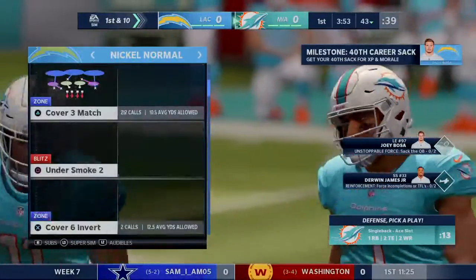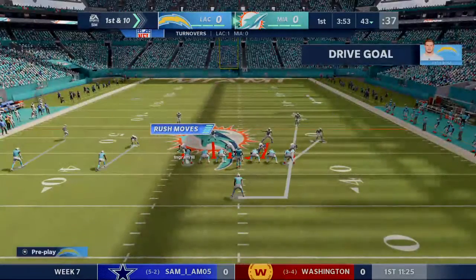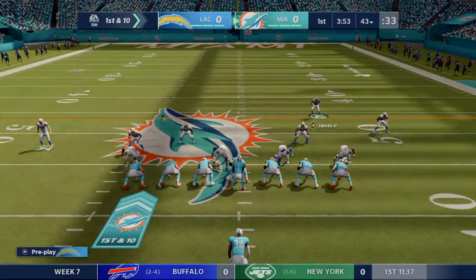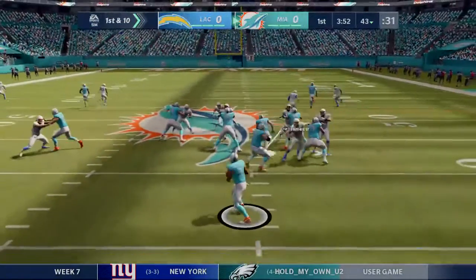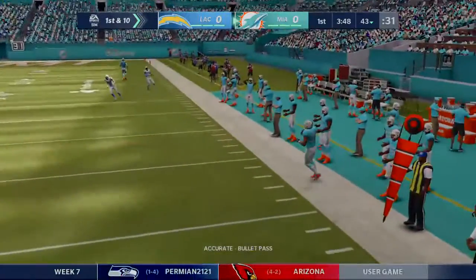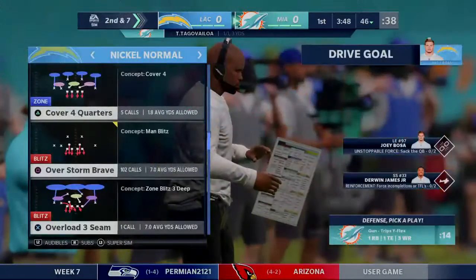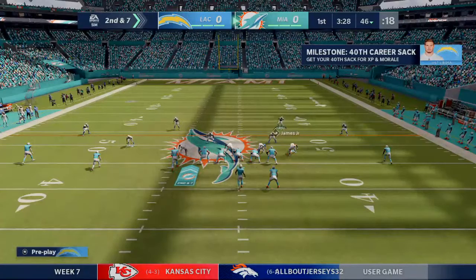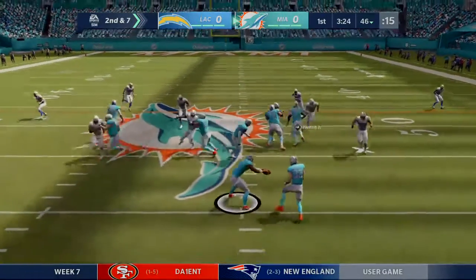Taylor's pass intercepted. Tua and the Dolphins now with a 1st and 10 at their own 43. After the turnover, it's Tua. That's caught by Howard, and he's able to get this one out closer to midfield across the 45. 3 yards the gain there, 2nd down. At the 46-yard line. It's a pickup of 3.